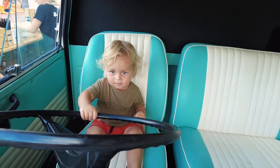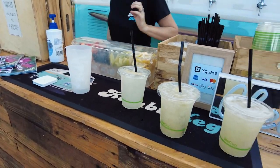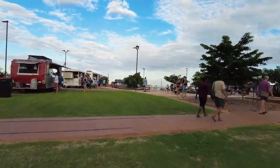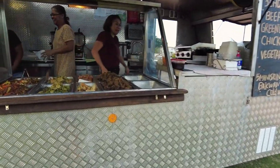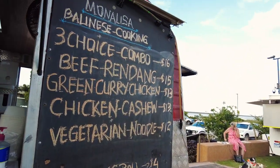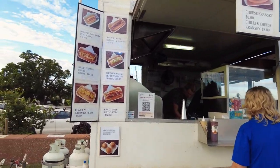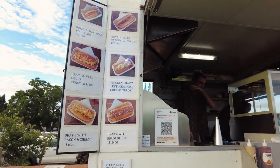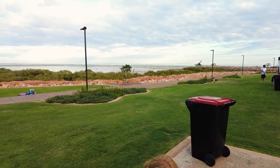Hi. How are you doing? Beautiful. Cash or card? Cash. Yeah, it looks amazing. And the whole family, and a killer view for the moon tonight.